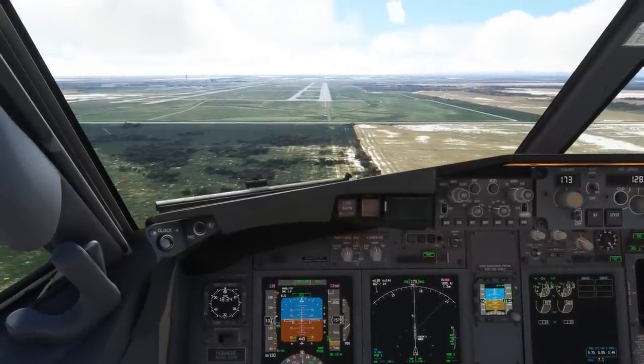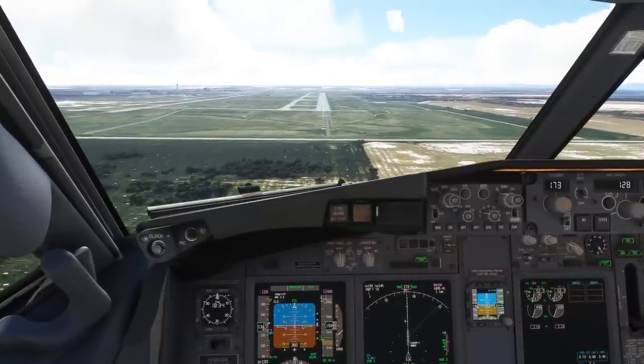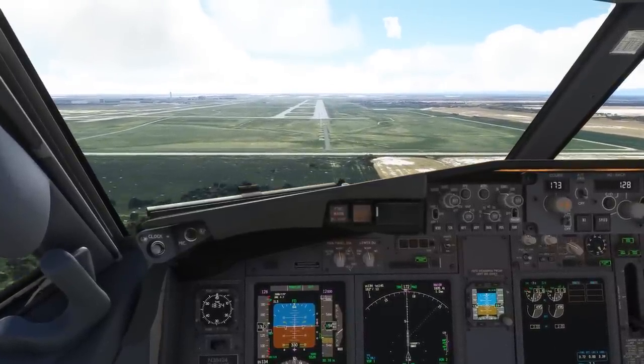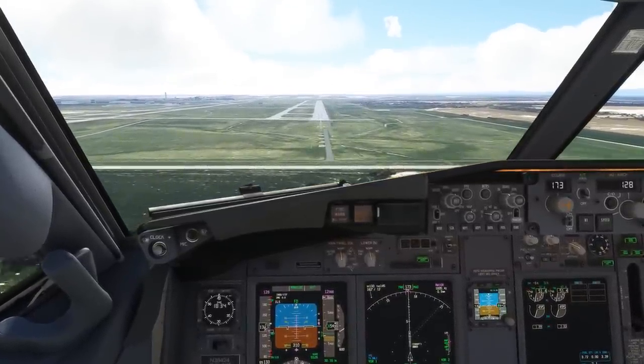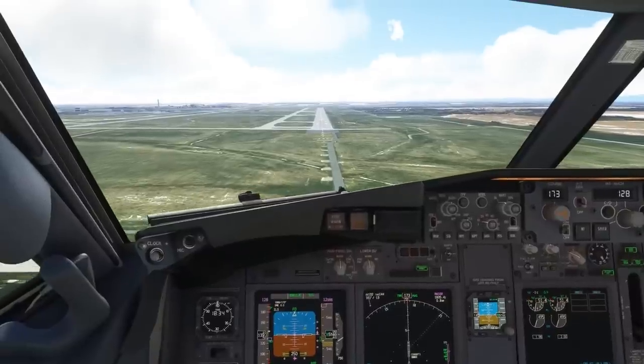American 1313, turn right heading 280, vectors to final, descend and maintain 10,000. Straight on the heading down to 10,000, American 1313. Southwest 2397, maintain 170 knots to the front. 170 to the front, Southwest 2397.